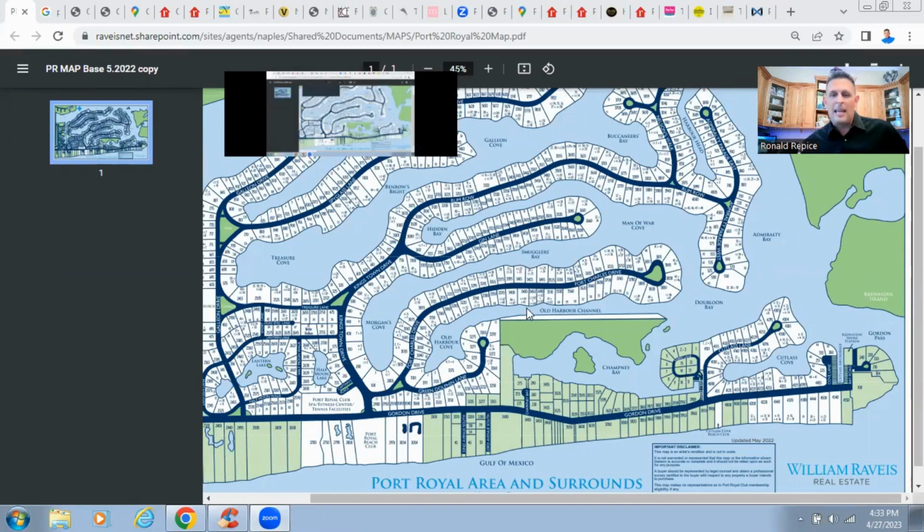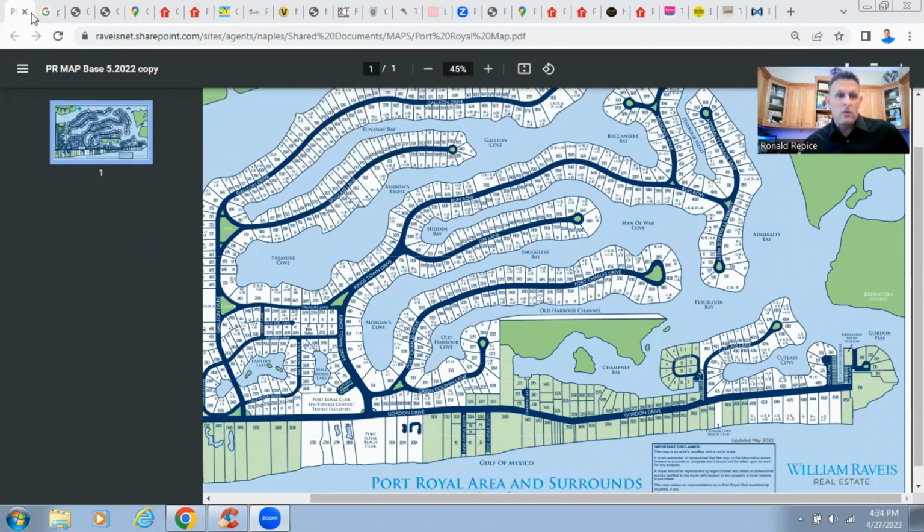And you'll see the names like Rum Row over here, Spyglass, just really kind of fun. Just the way that things came about and how it was built out, what it looks like just from a sky view, from a map view. And so that was Port Royal. So I'm going to keep going.